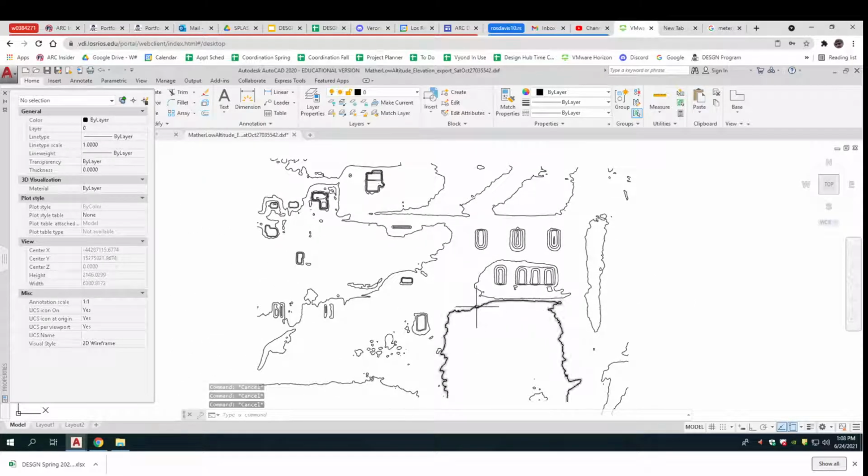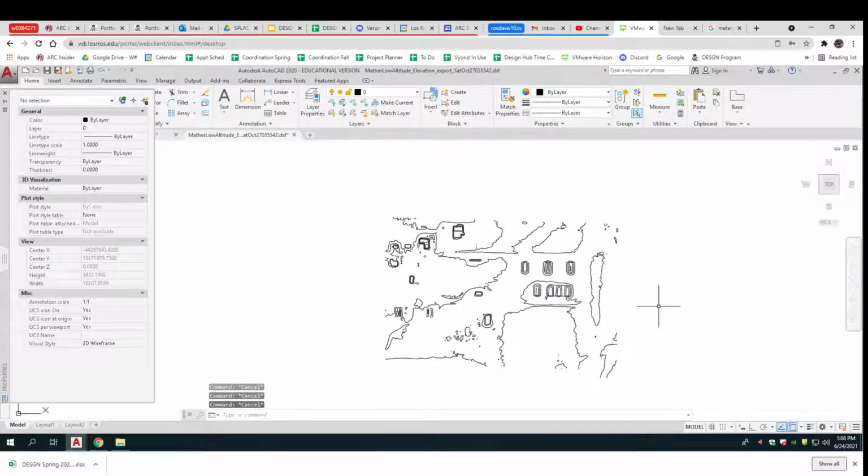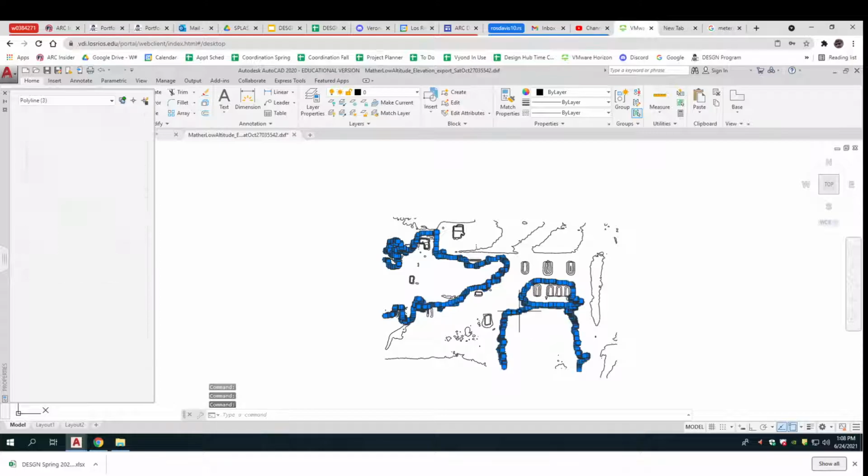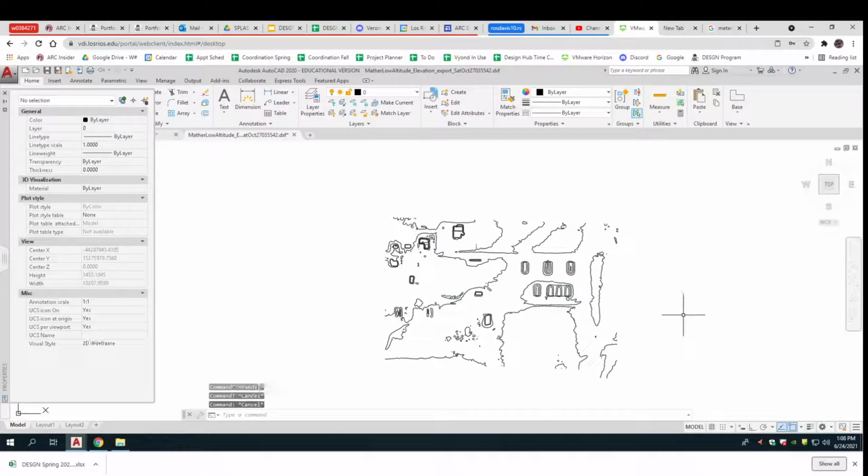And this is what's called a DXF file, digital exchange format. But what's cool is the drone gives us the topo. It'll either give you a point cloud where there would be about 1 trillion points on this thing, or you can ask it to give you these topos. So that's a typical topo drawing.